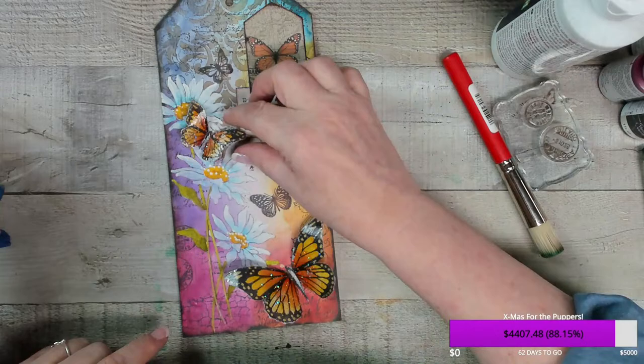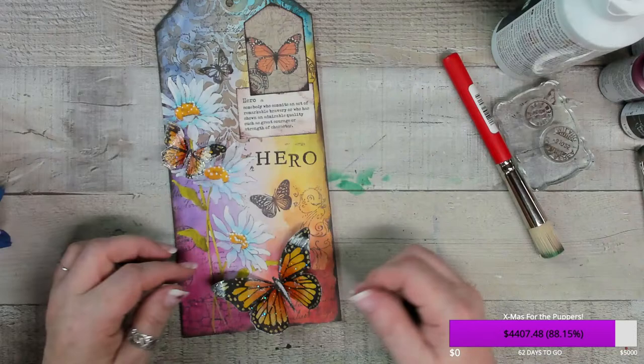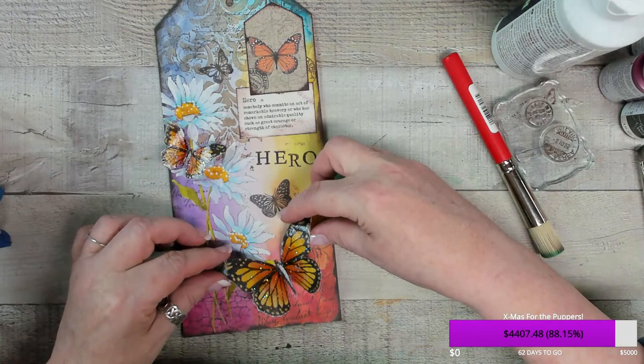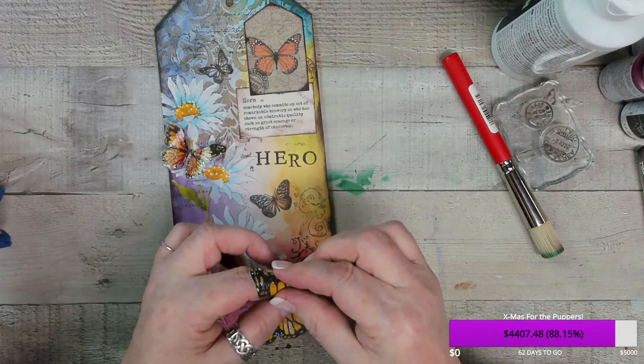I kind of like the idea of this little butterfly sitting in amongst the daisies. What do you think? You can rearrange these any way you like. So I want to curve my wings a bit more. I'm trying to avoid actually folding the wing. I want it curved. It just gives this a softer look.